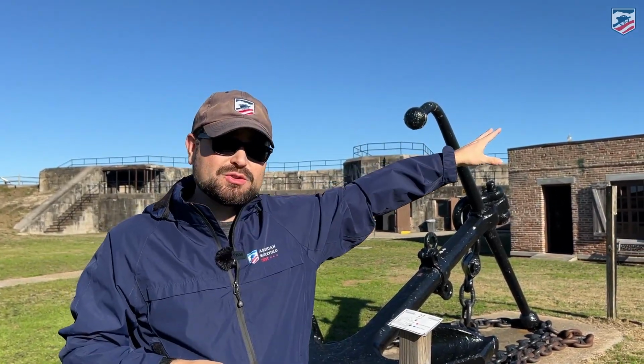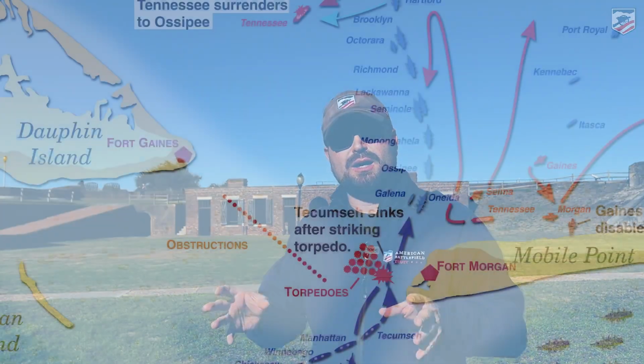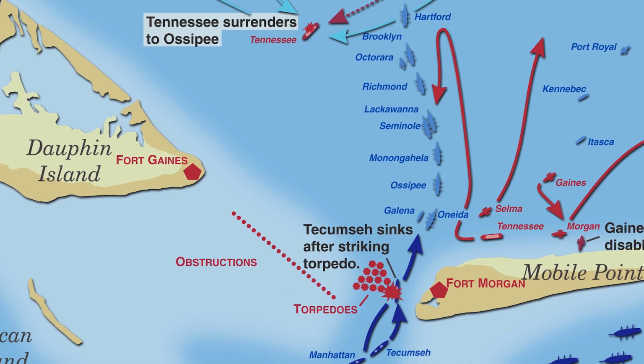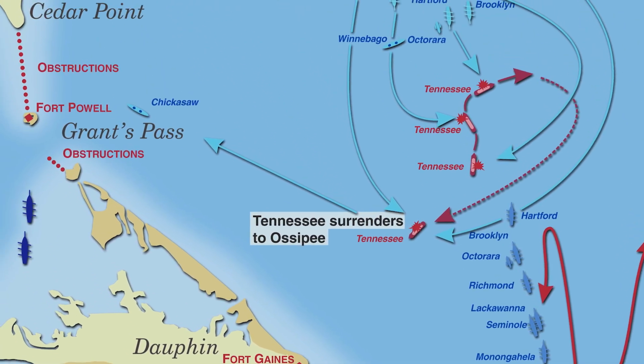The most famous fort is probably Fort Morgan, which we'll check out in another video, which is 3 miles off to the east of us, sitting out at Mobile Point. We're over here on Dauphin Island. This will be Fort Gaines, and then we have a third fort which will be up in a pass near Mississippi Sound that would lead into Mobile Bay, a fort that's called Fort Powell, and it will protect a place called Grants Pass. We'll put a map up there so you have an idea of where we are.